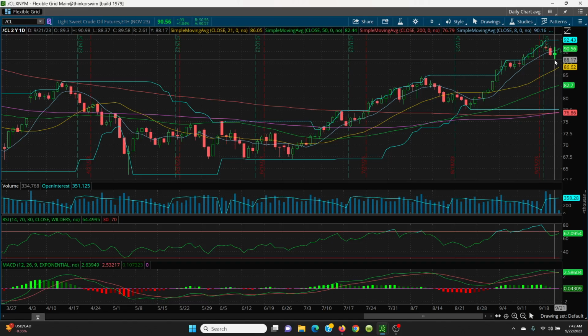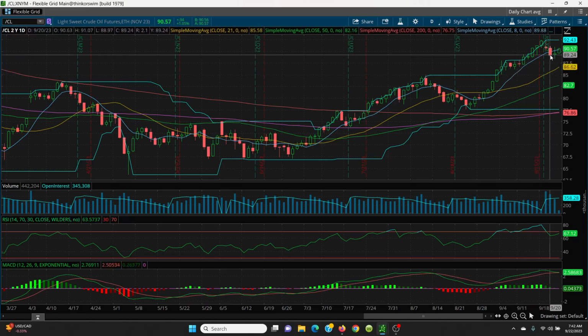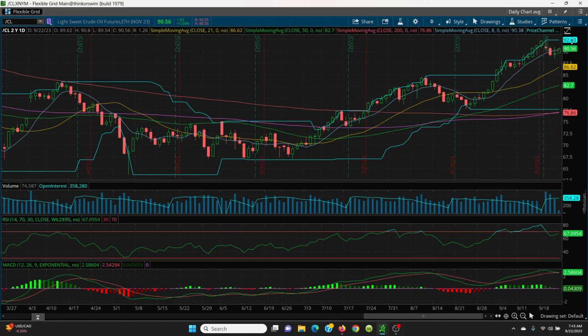Now today, right now it's currently above, but it needs to close above this key 8 SMA sitting at $90.39. If it can, then we look to the top of yesterday's candle, which is 90.98. Then we have 91.07. Then we come to the top of this candle here, which is 91.23. And then you have your retest sitting at 92.43.